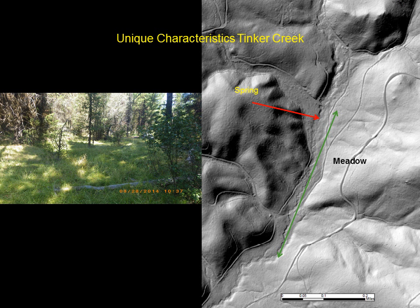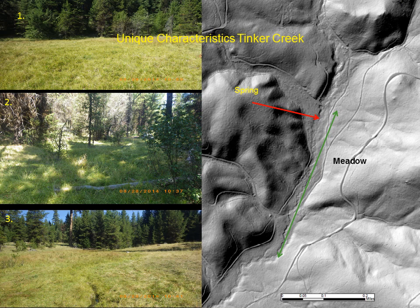Reach 2 of Tinker Creek has the potential for water storage and gradual release, and consisted of an open meadow sedge community and a shrub community. Lodgepole encroachment within the meadow is depicted in photos 1, 2, and 3. Old beaver sign was observed, but no active beaver were found within this area. The shrub community consisted of primarily alder with scattered willows in open areas, not being shaded from lodgepole.